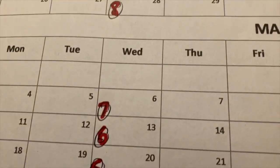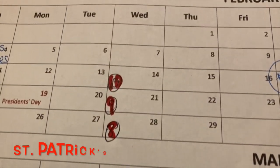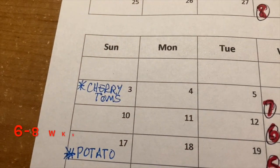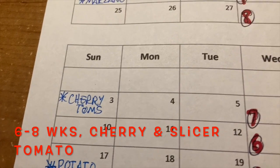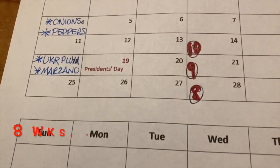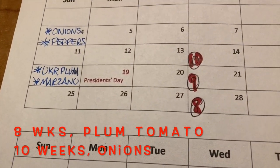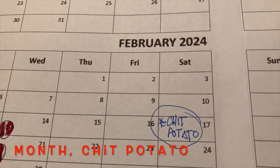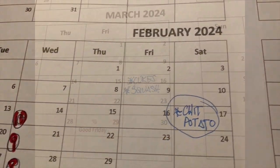Some things go in 6 weeks before. I start my potato on St. Patrick's Day. Cherry tomatoes 6 to 8 weeks. Plum tomatoes 7 or 8 weeks. I start chitting out the potatoes a month before that. Cucumbers and squash will go on around 8 weeks before my last frost.